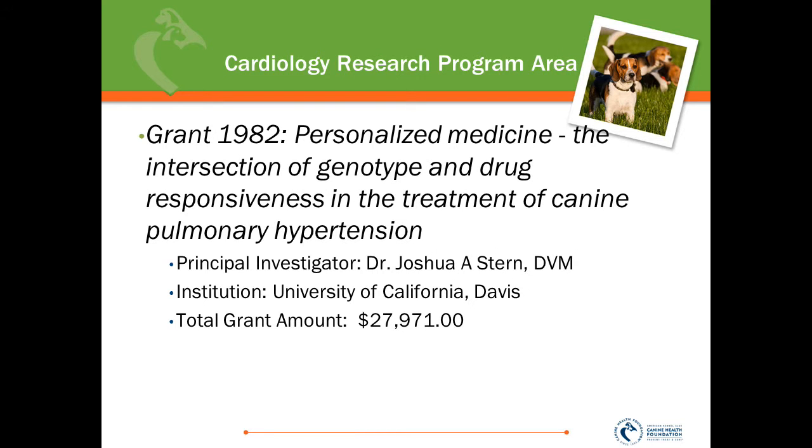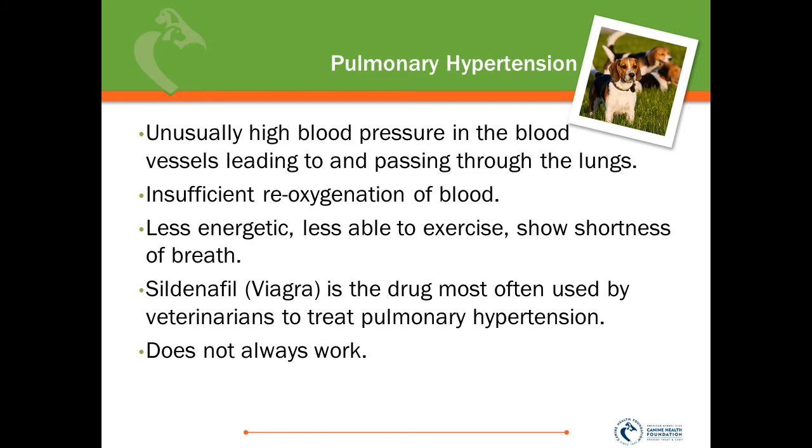Another newly funded grant in our Cardiology Research Program Area is Grant 1982, Personalized Medicine, the Intersection of Genotype and Drug Responsiveness in the Treatment of Canine Pulmonary Hypertension. The principal investigator is a new investigator, Dr. Josh Stern, who is at UC Davis in California, and the total grant amount that we funded was $27,971.